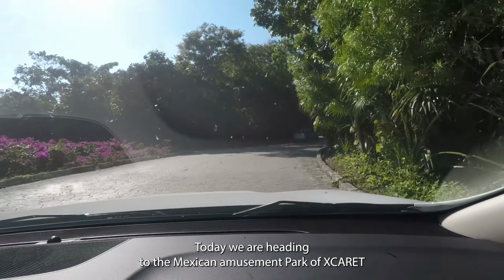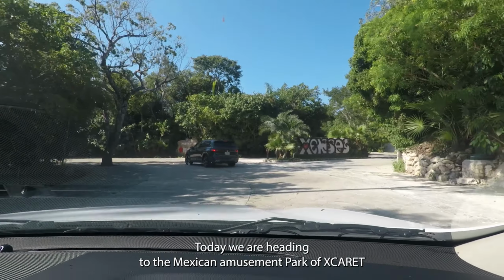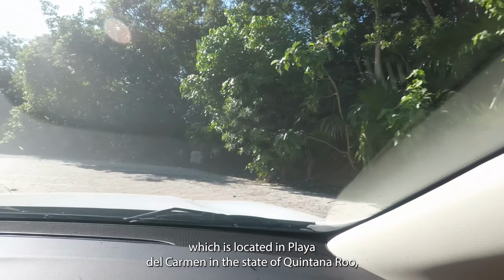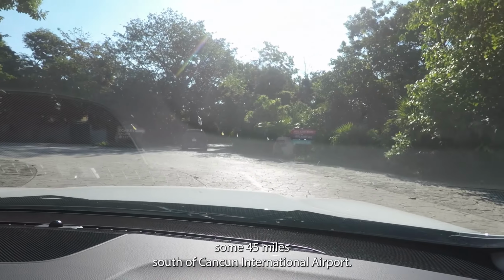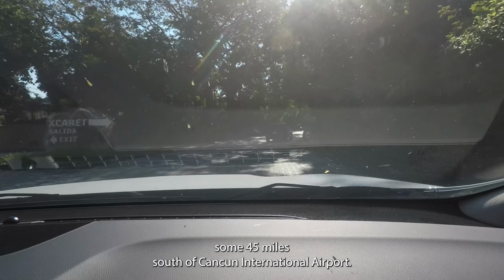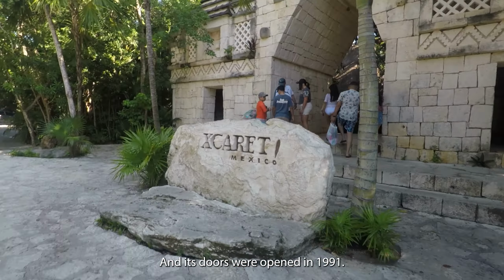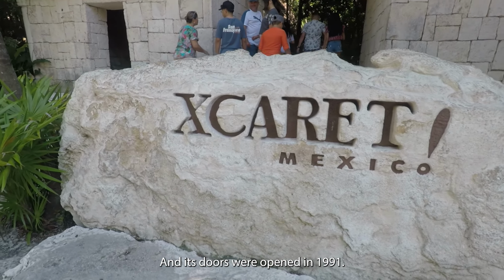Today we are heading to the Mexican amusement park of Xcaret, which is located in Playa del Carmen in the state of Quintana Roo, some 45 miles south of Cancun International Airport, and its doors were opened in 1991.